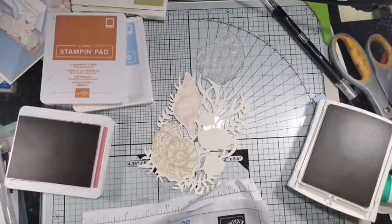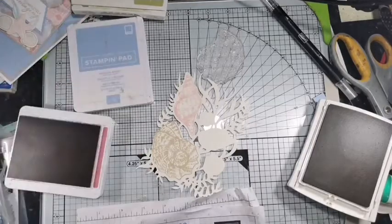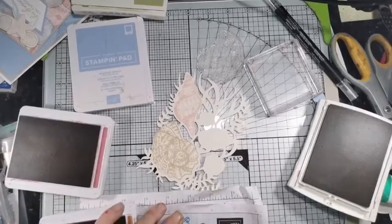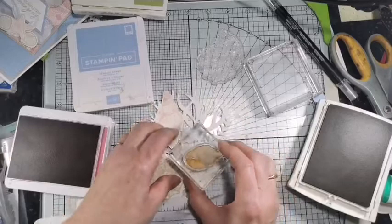Oh yes, quite like that. That's a nice shade. Let's take this shell here. Again, I'm going to come in with cinnamon cider, but again, I think I might stamp it off first just to take it down a notch.